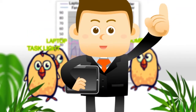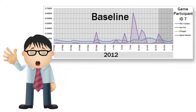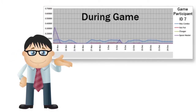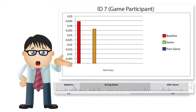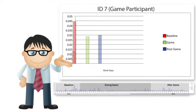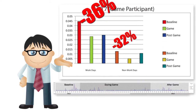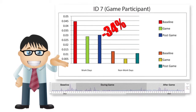Thank you. Guys, turn your lamp off. Turn it off. Your computers off. Turn it off. Don't worry, little guys. See my data? It changed a lot from the beginning to the end. Let's look at my energy use from September through March. This is a graph of my energy use for my work days, and this is a graph for my non-work days. I saved 36% on work days, and I saved 32% on non-work days. My total energy savings was 34%.